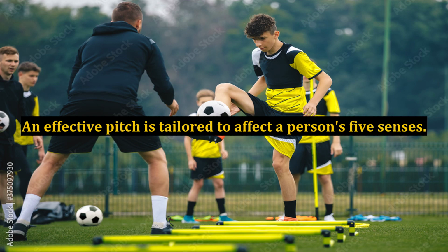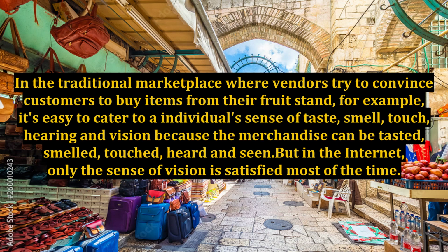An effective pitch is tailored to affect a person's five senses. In the traditional marketplace where vendors try to convince customers to buy items from their fruit stand, for example, it's easy to cater to an individual's sense of taste, smell, touch, hearing and vision because the merchandise can be tasted, smelled, touched, heard and seen, but on the internet, only the sense of vision is satisfied most of the time.